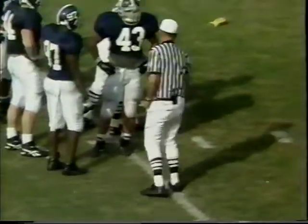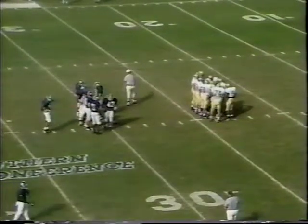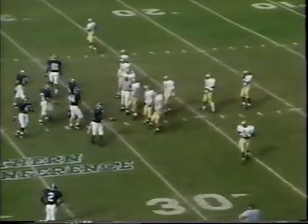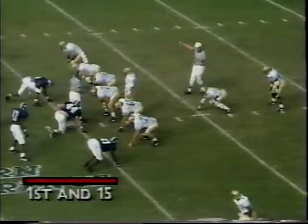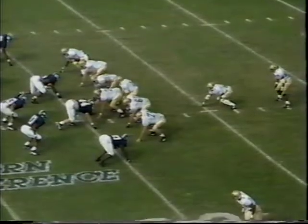Ron Buckner is our referee of the afternoon, and his fine staff working behind him. The umpire is Alan Armstrong. The head linesman is Carl Logan. Elsewhere, the line judge is Knox Tate. Field judge is John Lane. And the back judge is Frank Overcash. Those are the officials running the show today here on homecoming for Georgia Southern.